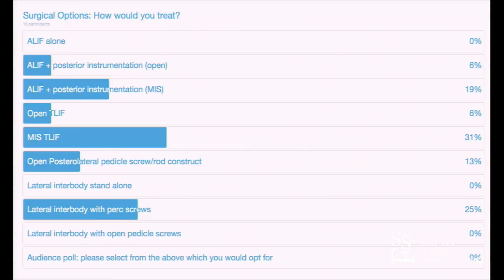All right, so MIS TLIF, and lateral with percutaneous screws, and then ALIF front back. I mean, they're all great, right? There are pros and cons of each one. In your hands, you've got to do what you're most comfortable with.